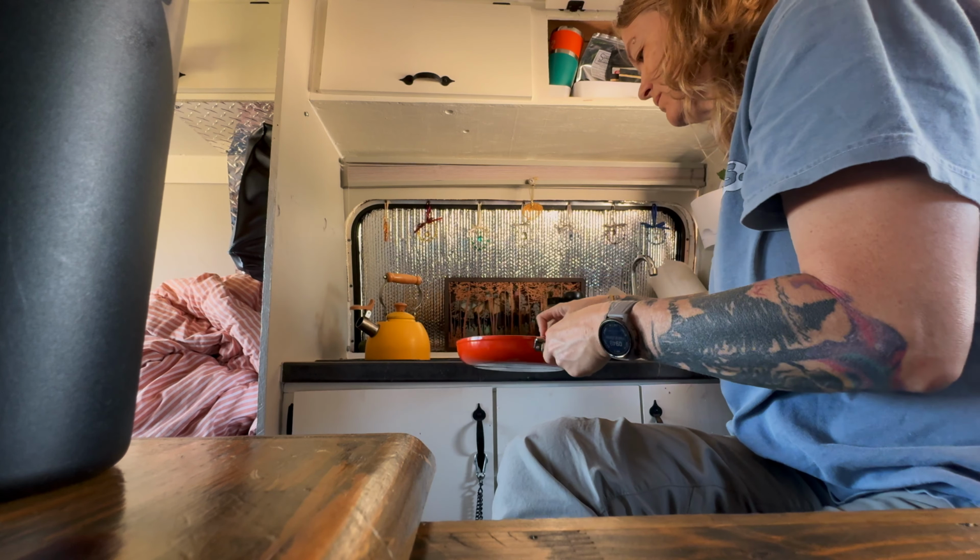My cactus is doing well, but it's not putting out any new leaves, which is kind of sad. Oh, it does have new leaves. Oh, that makes me happy. That means it's happy. If it's happy, I'm happy. Woohoo! If it blooms, I'll be even more impressed.